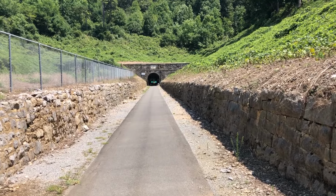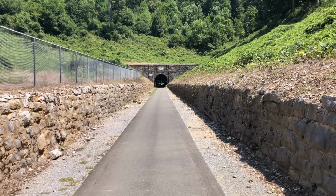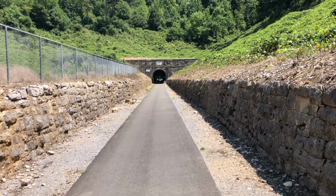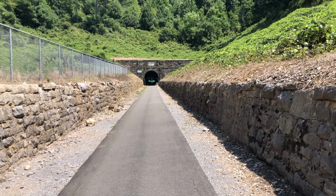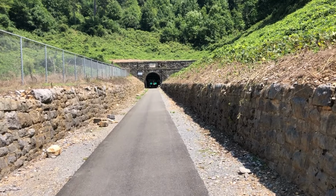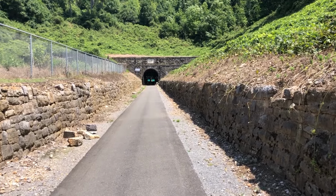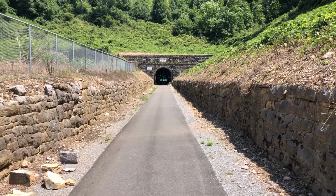All right, down here in Tunnel Hill, Georgia now. Walking down towards the old Western and Atlantic Tunnel from the Western Atlantic Railroad. There's another tunnel over to the left that the trains still use. And hopefully we'll be able to find a spot where we can get a video of the train coming out of the tunnel when one gets here.